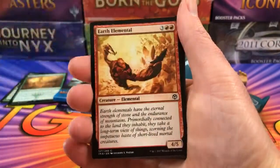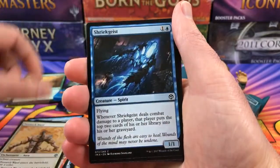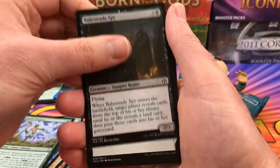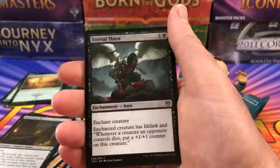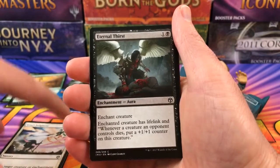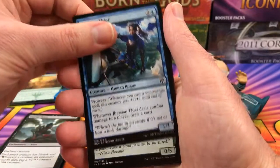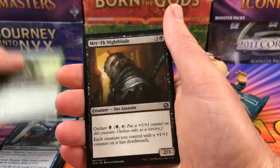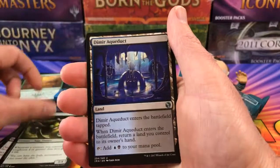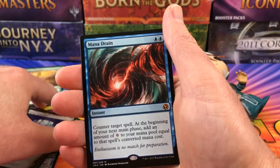Start off with Mnemonic Wall, Earth Elemental, Pentarch Ward, Shriekgeist, Nantuko Shaman, Balustrade Spy, Iona's Judgment. Yeah, I'm going for a foil Mana Drain personally. Already got a Mana Drain. Eternal Thirst, Jeskai Thief, Wall of Roots, Mer-Ek Nightblade, Sultai Flayer, Dimir Aqueduct, and oh my god, who called that?